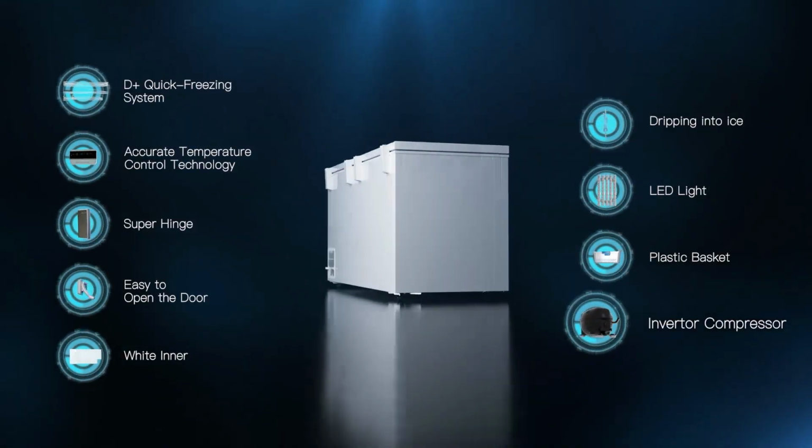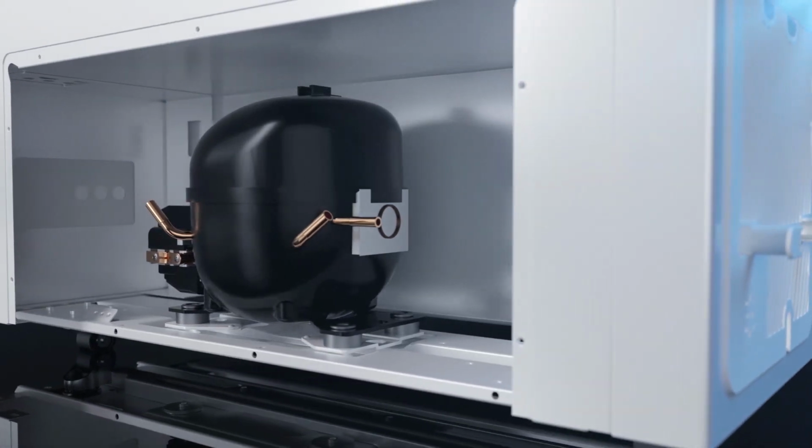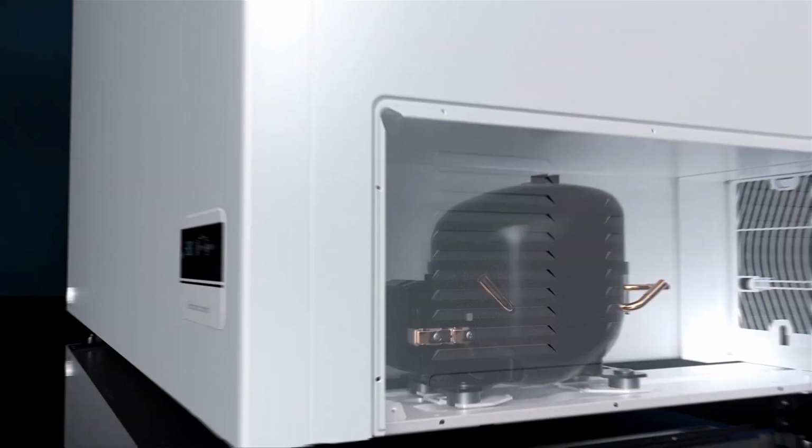Inverter compressor. Different compressor speeds can achieve different power consumption and cooling rate. Inverter compressor can automatically determine the speed needed to reduce power consumption and realize rapid cooling.